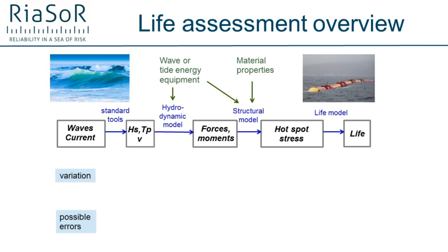This application we are talking about with wave energy, you could describe the calculation scheme in this way: you have first the waves, or you have the current when it's tidal, and from these waves you use some standard tools, maybe from the DNV tools, to find the significant wave height, Hs, and the period for the waves, or simply the velocity for the current. So you reduce the real environment just to a few numbers, or a distribution of numbers.